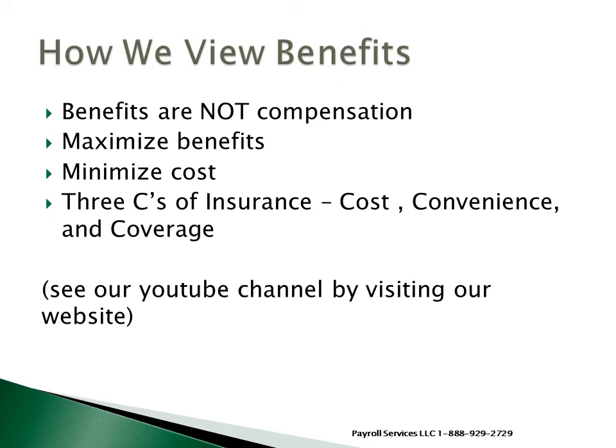One of the things that we look at when we talk about benefits and planning is what we call the 3 C's of insurance: cost, convenience, and coverage. Cost is a no-brainer. Convenience is, are the doctors in your area? Do you have to drive 2 hours to get somewhere? And then coverage is what is included in that insurance. If you break an arm, is that included? If you have to go to the doctor for a boo-boo, is that included?